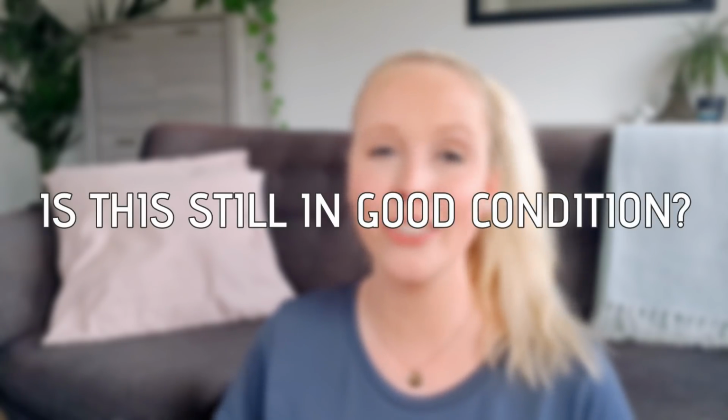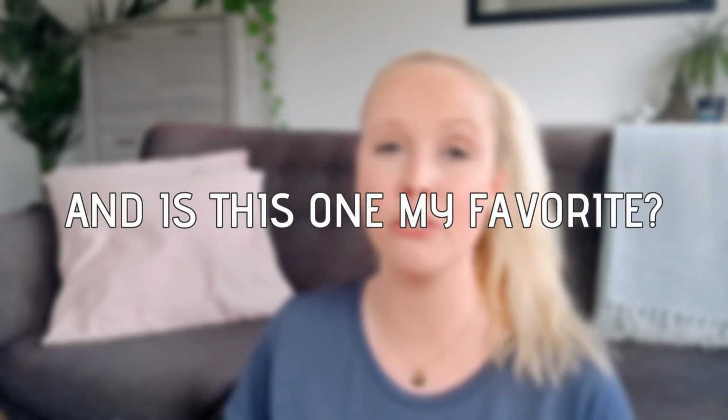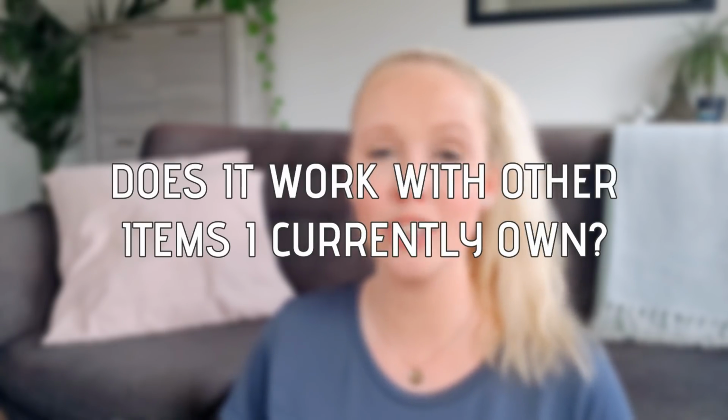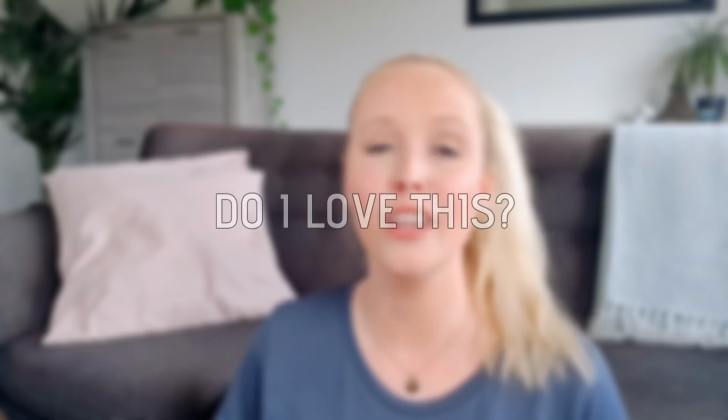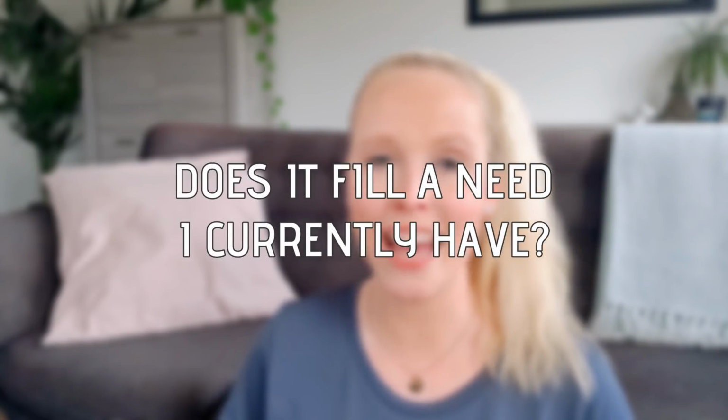Is it still in good condition? How many similar items do I own? And is this actually my favorite of those items? Have I actually worn this in the last year? Does it work with any other clothing items that I currently own? Do I love this? Does this item fill a need that I currently have?